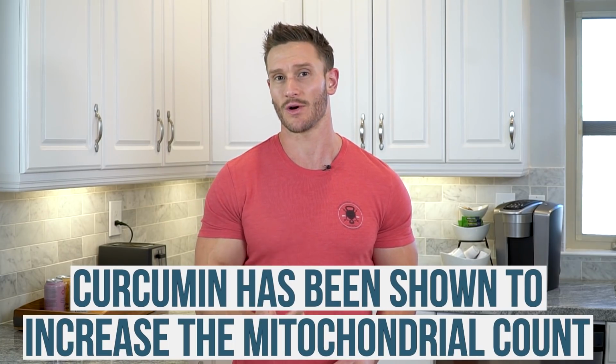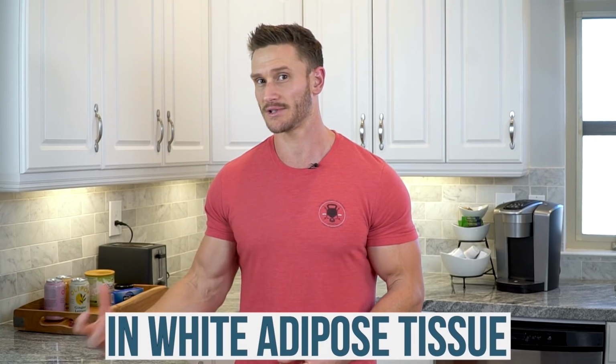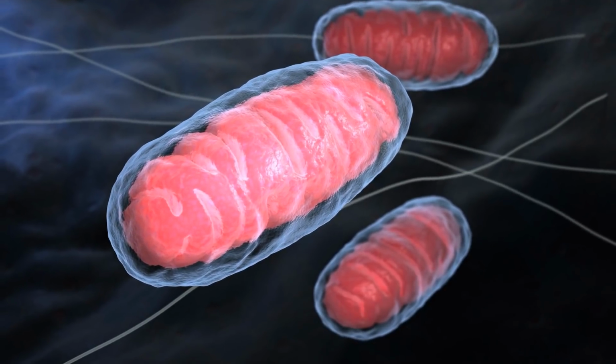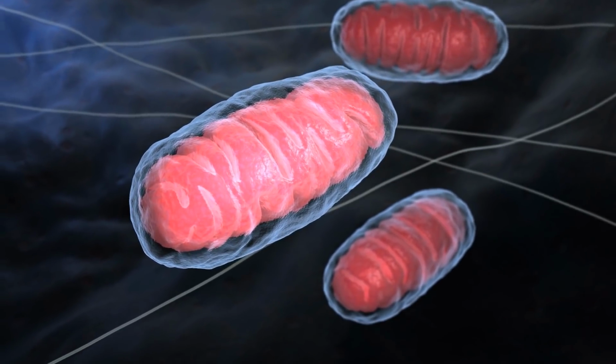Curcumin is another one. Adding curcumin and turmeric to the foods that you eat. So many studies talk about curcumin and its positive effect as an inflammatory modulator, but in this case, what about the mitochondria? Well, there's studies that show that it increases mitochondrial count in white adipose tissue, indicating that it actually increases the amount of mitochondria we have. If we have more mitochondria, we have more powerhouses, more power plants to convert those ketones.